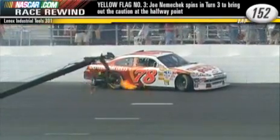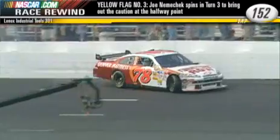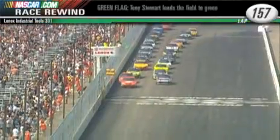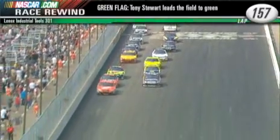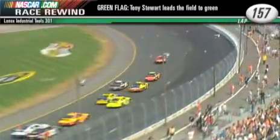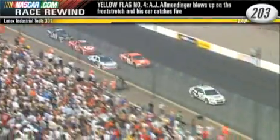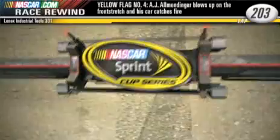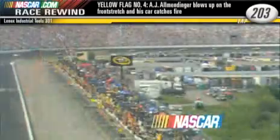Joe Nemechek has spun and the caution is out. We're back here at New Hampshire under caution for A.J. Allmendinger. You see he has climbed from his car, and we will show you what happened.